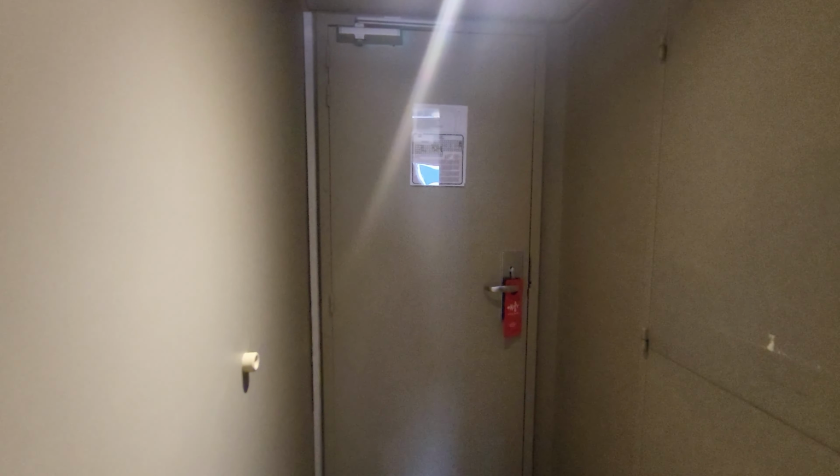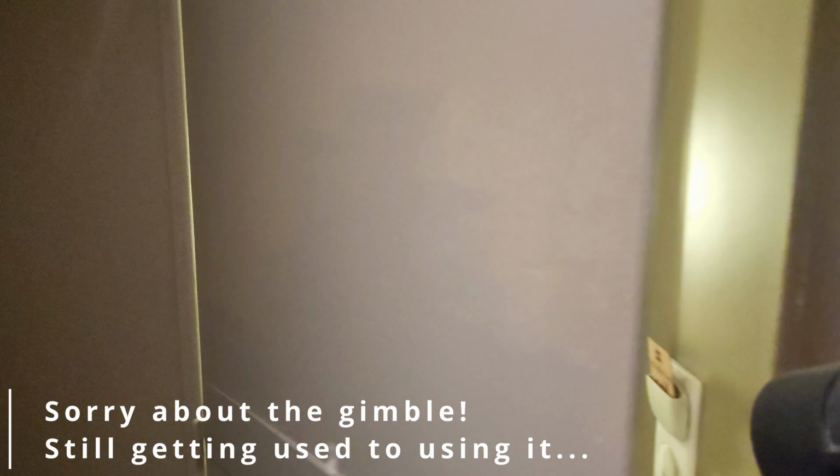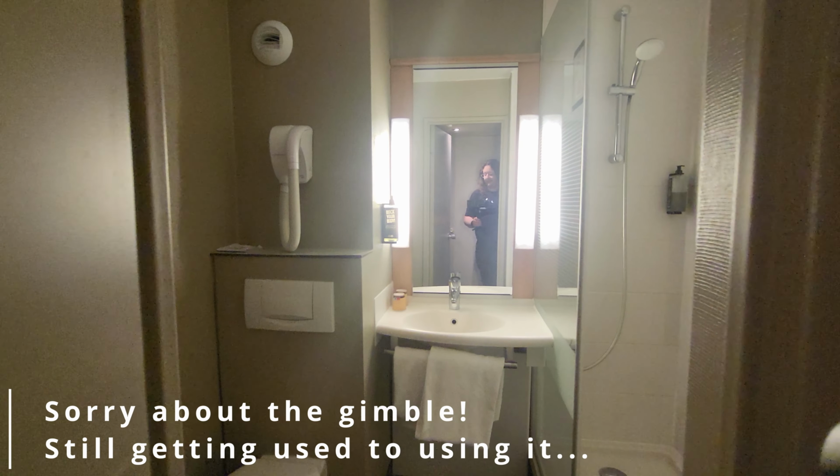So first things first, as always, as we're here, let's do a quick hotel room tour. It's on the pokey side, it's small, but we are in Paris, so it's understandable. Let's give it a look. So here's the rather dark entrance to the hotel, and over here, you can barely even see that it's a door, but this goes into the bathroom, which we have here.